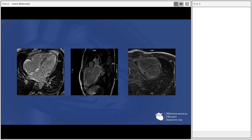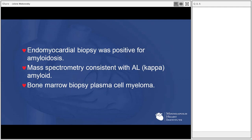This is some type of cardiomyopathy. The issue is what kind. Delay hyperenhancement imaging, 4-chamber, 3-chamber, short axis view. You can see there's gadolinium throughout, from base to apex. Gadolinium uptake in the atria, inter-atrial septum, gadolinium uptake in the RV as well. So the gentleman has amyloid.